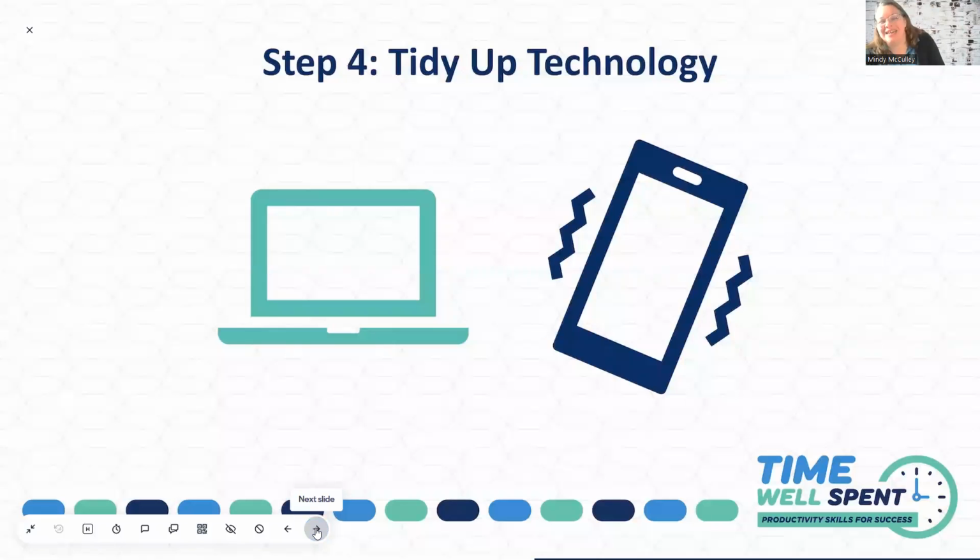And then, of course, we can tidy up technology. How many of you have screens and screens of apps on your telephone? You can raise your hand or you can unmute yourself if you want. But does anybody have screens and screens of apps on your telephone?